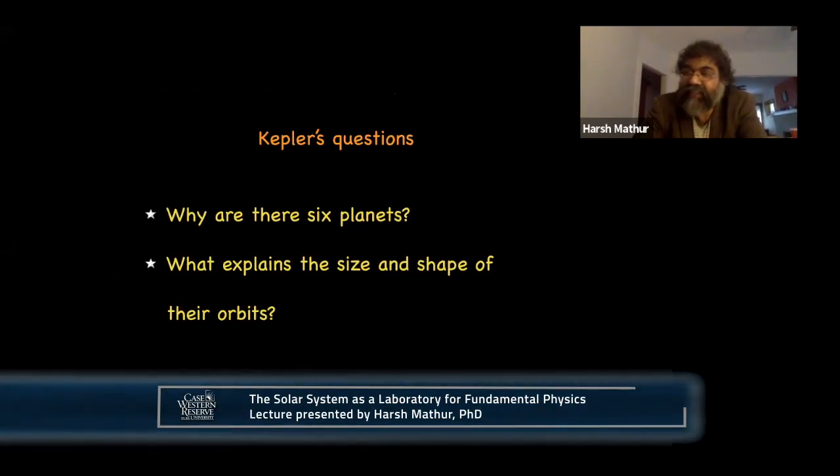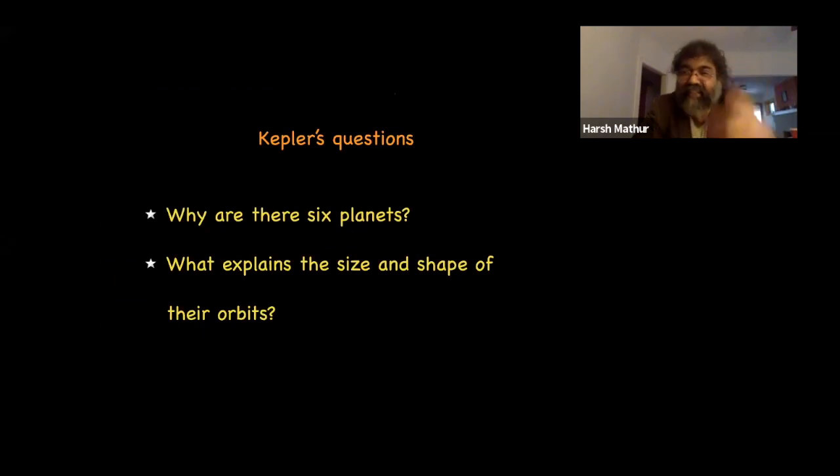Looking back now, we don't think these are very good questions. We think it's more or less an accident that the number of planets is an accident, and the shape and size of the orbits also is a historical accident that just happened because of the way the gas condensed into the solar system when it formed. But Kepler didn't know that. And I think in a way, if you look at some of the questions that particle physicists ask, like why are there three dimensions, or why do we have three generations of elementary particles, you can feel a sneaking sympathy for Kepler.